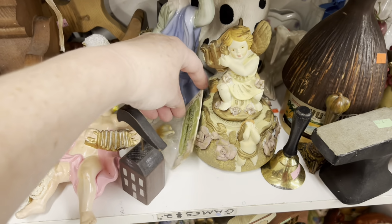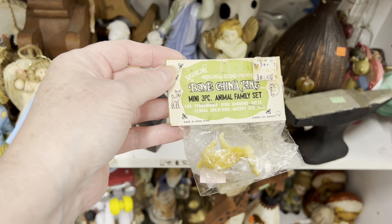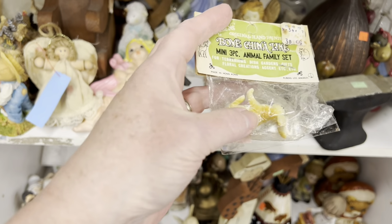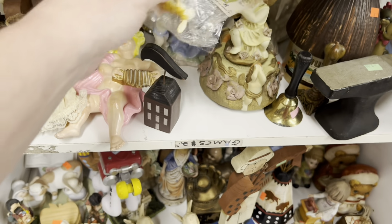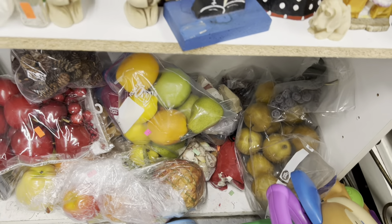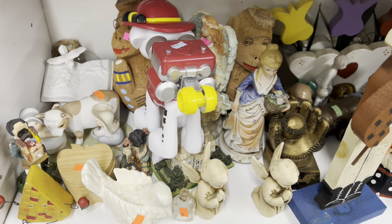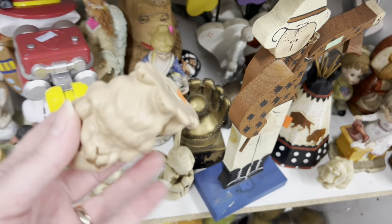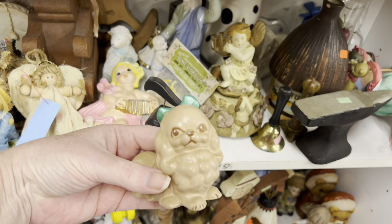Oh, the little miniature. Bone china like, which means it's probably plastic. For 99 cents. Oh, but there's only one. It's supposed to be three. Well, that sucks. I think that's a coconut monkey for $6.99. Oh, I see a little puppy back here. Let's grab it. For 99 cents. I believe it is hobbyist, but did a good job on it.